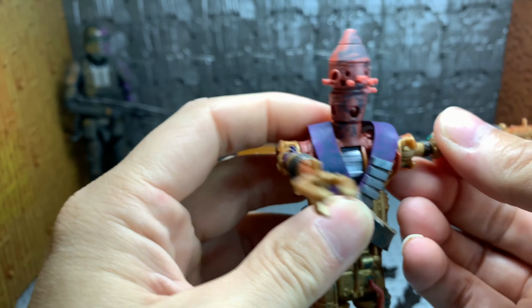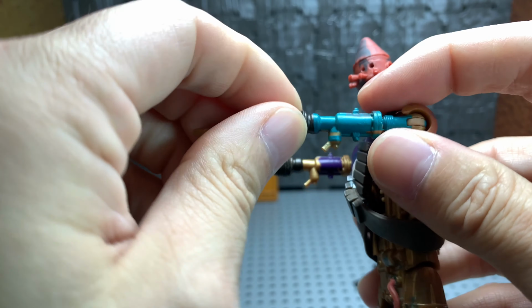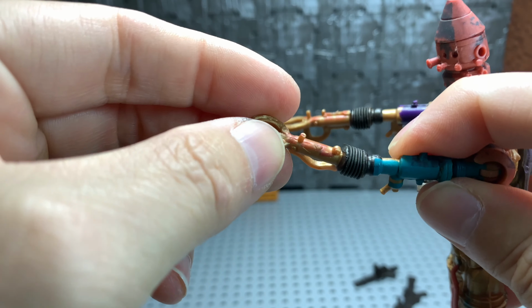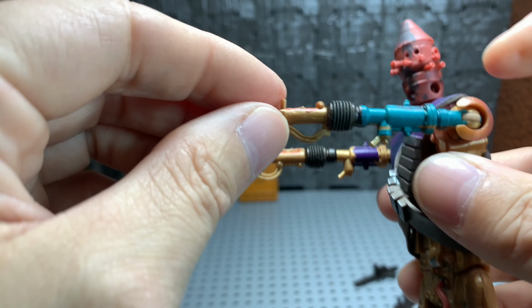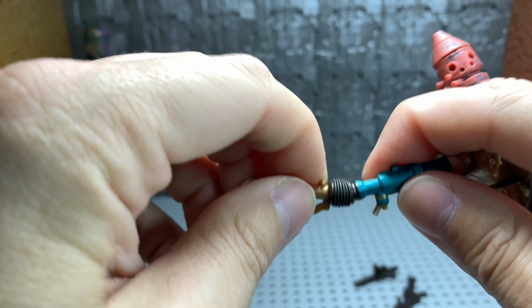He comes all the way forward like you'd imagine he would. Now, as far as elbows and that, he's got this kind of rubber piece here. And there's a little bend to it, but I wouldn't mess around with it too much. I think that's what you're going to get for articulation from this figure.